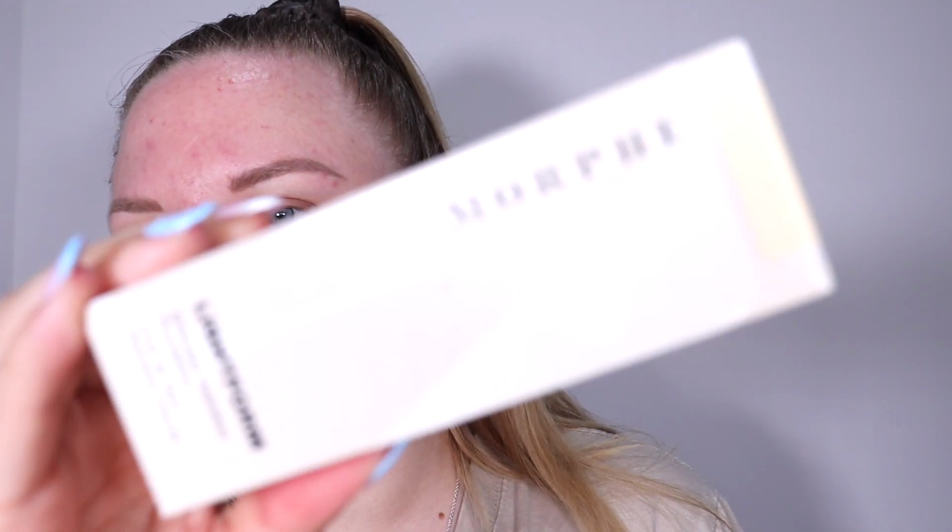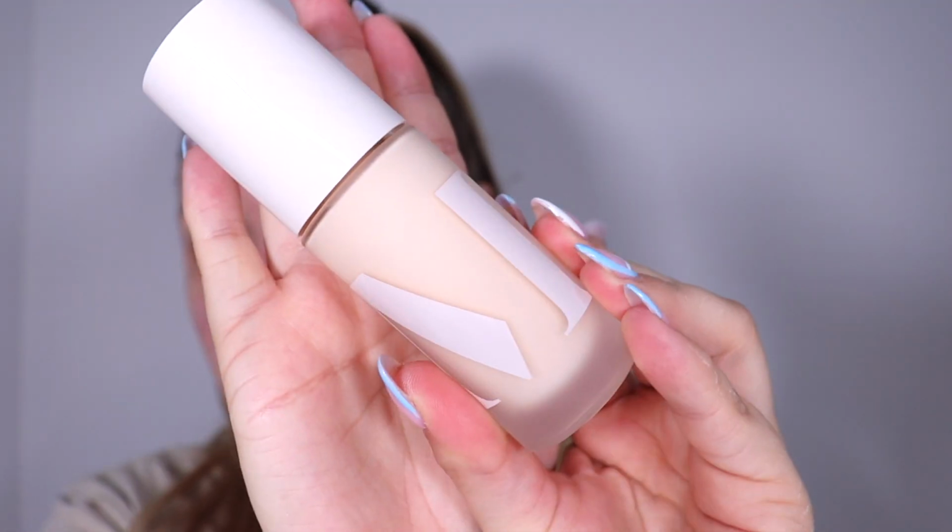This is the Morphe Lightform Extended Hydration Foundation. Oh, my makeup is definitely not going to last long in this foundation. Hey ho. This is what the packaging looks like. It's also very, very pale. I think it's the lightest shade. Yeah, 01N.